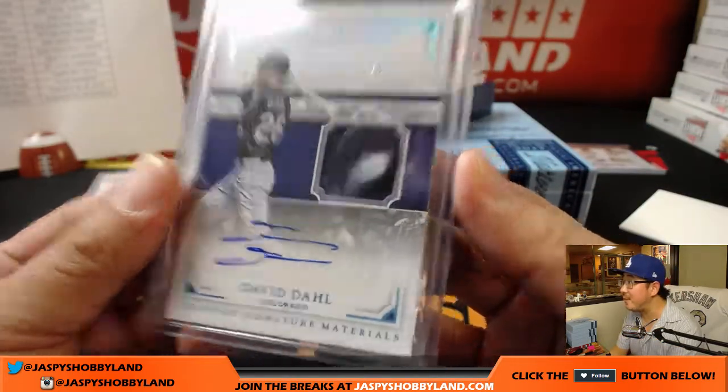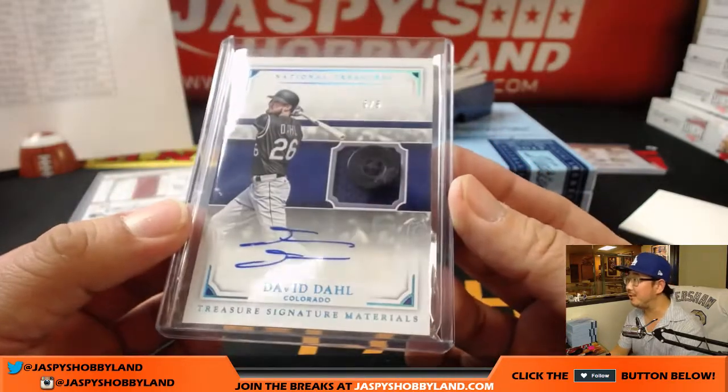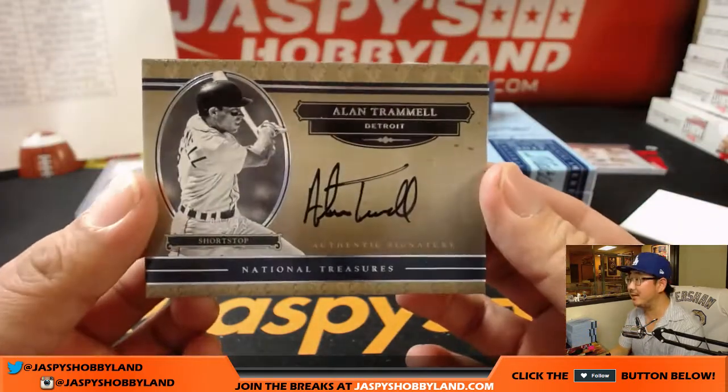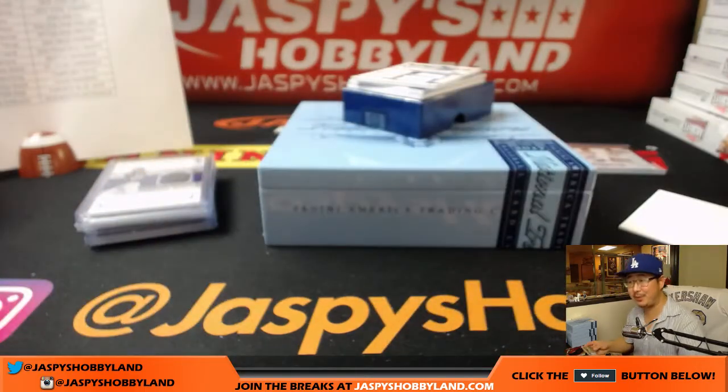Might be a little scuff on that button, too. Game used, maybe? It says player used, but it looks like... All right. Next up, another Alan Trammell for the Tigers. Oh, we had one in a different break. 91 out of 99. Alan Trammell. He should be in the Hall of Fame.